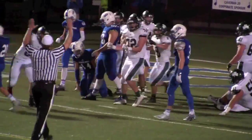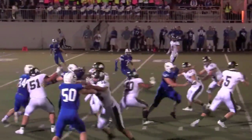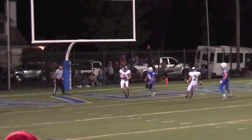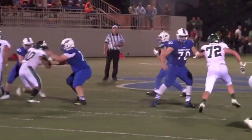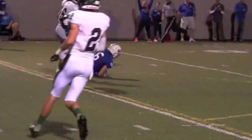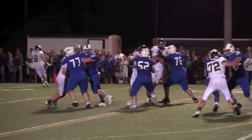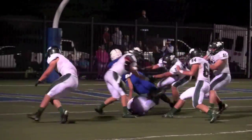And when Herbert connected with Dylan French on a 27-yard touchdown pass late in the third quarter, the Irish looked to have the game well in hand at 38-16. But the Cavemen made things interesting with help from this big play, a catch by Jarrett Musser, getting GP to the Sheldon 12-yard line. Then Hanley scored from 6 yards out on a bruising run to make it 38-22 with 9:30 left.